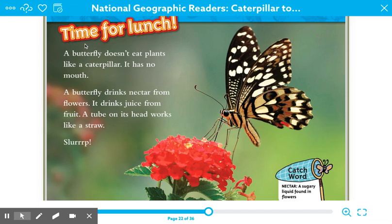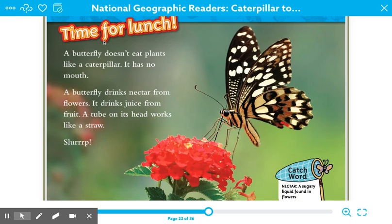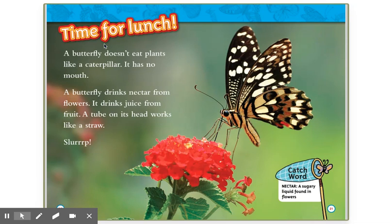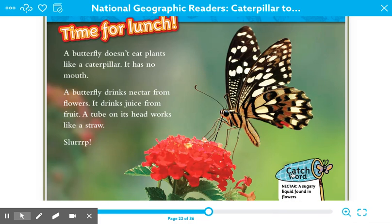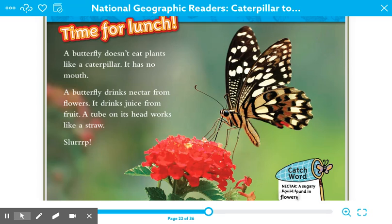Okay. All right, our heading is "Time for Lunch." This heading tells us what the text will be about. What do you think the text will be about on this page? If you said what a caterpillar eats, I think you're right. And I want to read this word, nectar: a sugary liquid found in flowers.